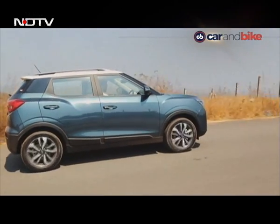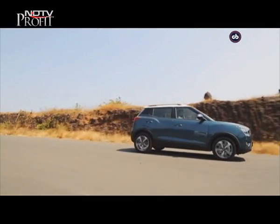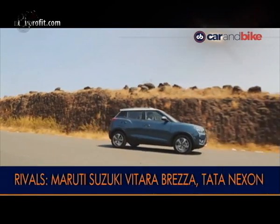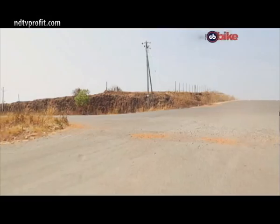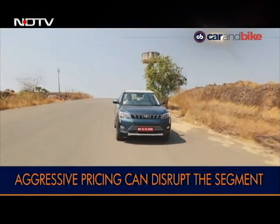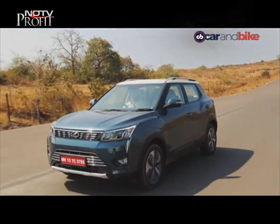We truly believe Mahindra has come up with a quality product with a long list of features, some of them segment first. The XUV300 has the ammunition to take on its rivals such as the Maruti Suzuki Vitara Brezza, Ford EcoSport and the Tata Nexon. What stands out are the quality and the overall package. Should Mahindra nail the pricing, it might just disrupt the segment, which in itself will be a big achievement.